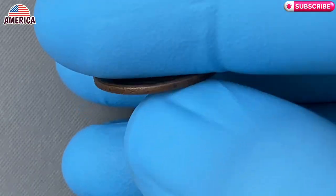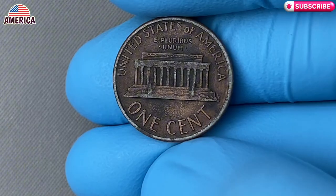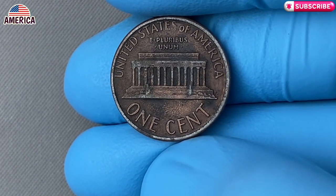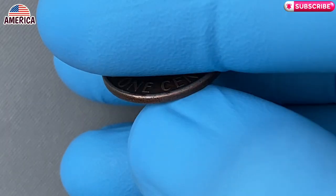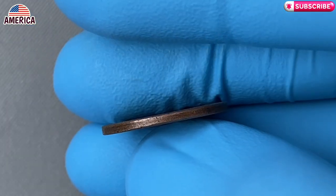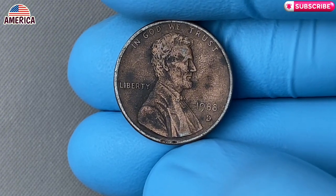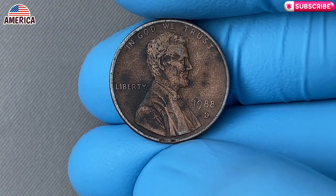What sets the 1988 penny apart from the rest? First and foremost, the value of any coin is determined by its rarity, condition, and potential for minting errors. While most 1988 pennies might not be worth more than 1 cent, there are certain key factors that can make some of them incredibly valuable.